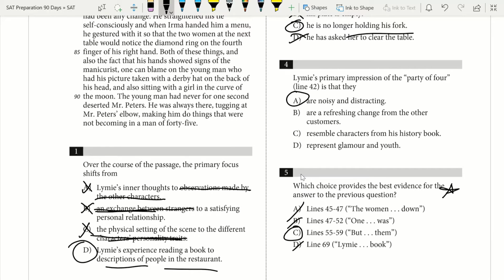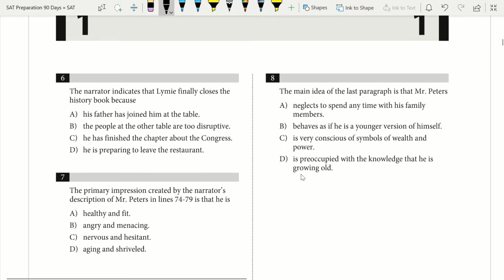All right, now we got number 6. The narrator indicates that Limey finally closes the history book because his father joined him at the table, right? We have his father comes in to the room and sits at the table with him. So that'll be A there.